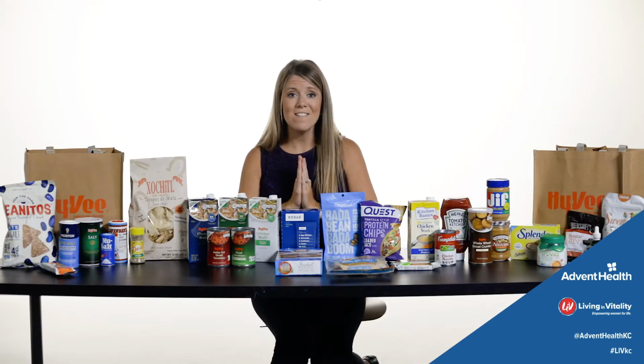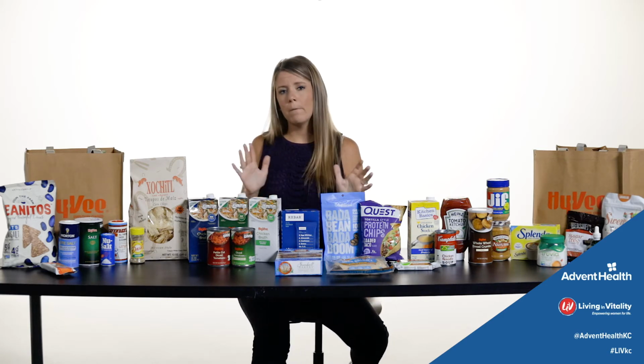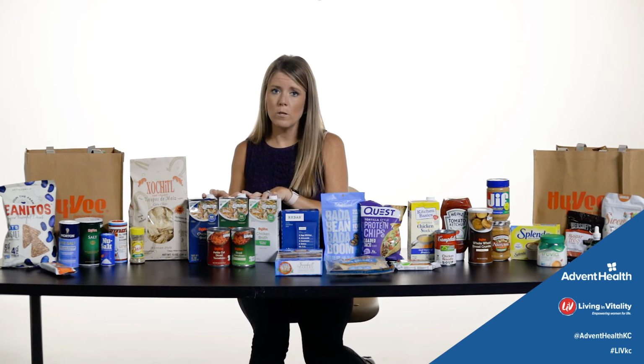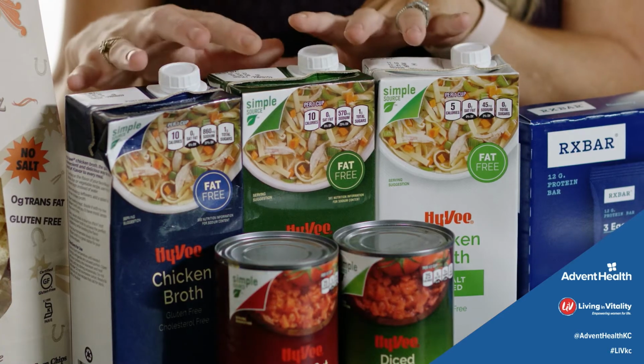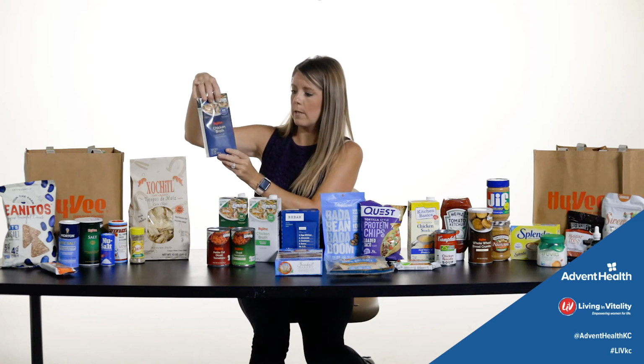Another thing that we think of when we think of sodium is going to be the soup section, right? Usually in that soup section, it's going to be pretty high in sodium. So I brought these 3 options today so we could really talk about how much I'm actually saving when I'm using this product.